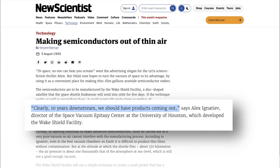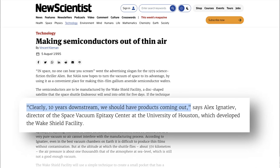The results were incredible. Ignatieff was beaming with optimism. 10 years downstream, he said, we should have products coming out. The pharmaceutical industry followed a similar trajectory.